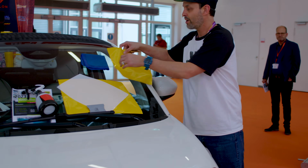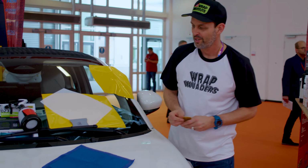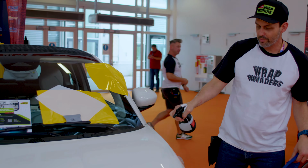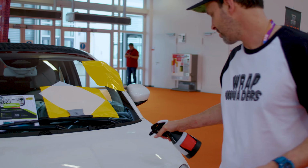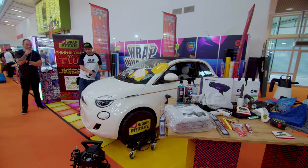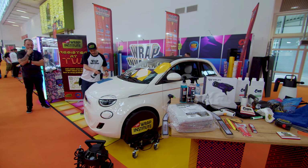So I want you to appreciate 4, 3, 3, 2, 1, pull down. Cool. So what I'm going to do right now is I'm going to spray this with the absolute rinseless wash, right? So I spray this across the hood, and I want you to appreciate how long it takes just to clay bar a hood now, which is not much time.